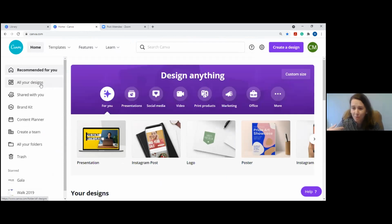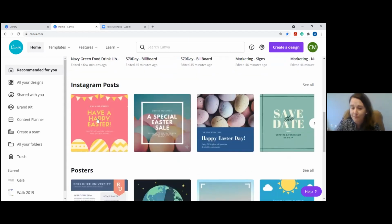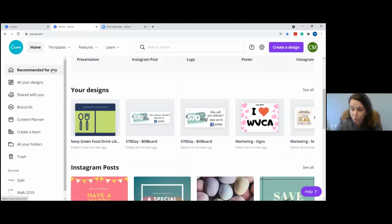I'm going to talk through a little bit about the left side panel. One of the great things about Canva is that it learns your habits, the things that you search for, the templates you use the most. They even have a Recommended for You tab. If you're doing a lot with Instagram, see Instagram pops up first for me because I do a lot of Instagram graphics. They'll recommend different things for you, which is great, especially if you're just starting out.